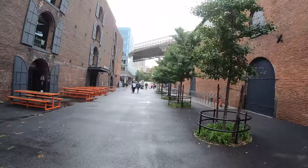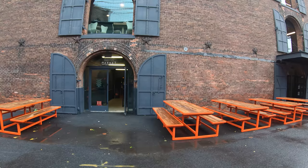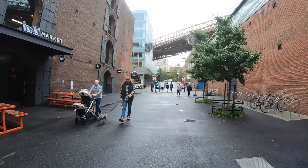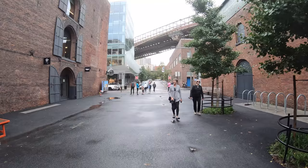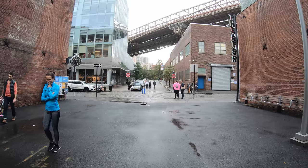So you see here, inside is the Time Out Market, New York. Basically, it showcases New York's best restaurants, bars, and experiences all under one roof. Made famous by Time Out magazine. They have everything from custom bagels in there to cookie dough you can eat instead of ice cream. Very, very unique places.